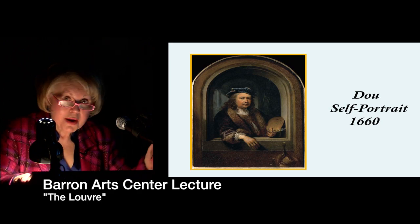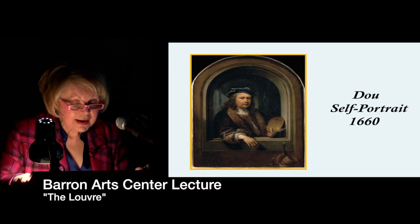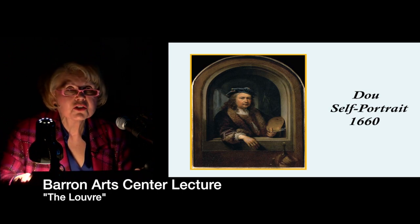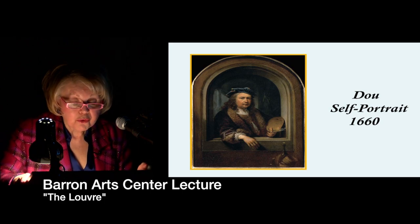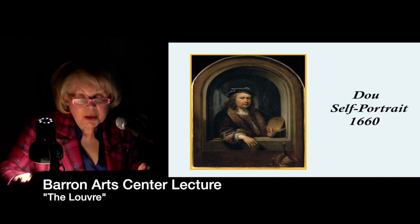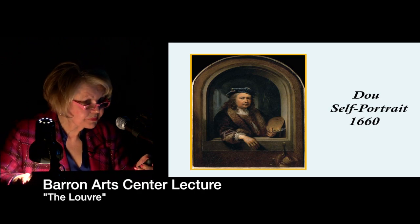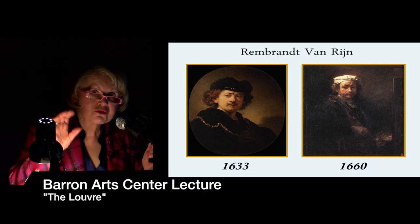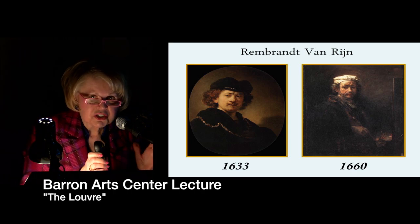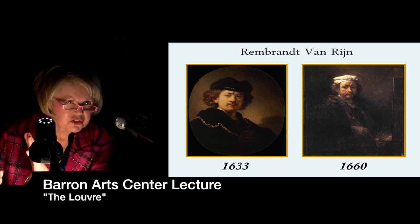Now, he had been trained by his father in glass and copper engraving, and this may account for his very meticulous miniature style. But he assimilated an awful lot from Rembrandt: subject matter, lighting, and also the attention to textural quality. Now, here is his teacher, Rembrandt. I'm trying to weave a picture for you to show you the teacher, the pupil, and we're going to try to trace it to other artists as well.